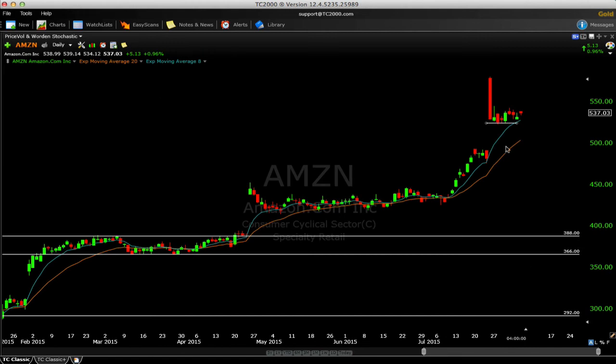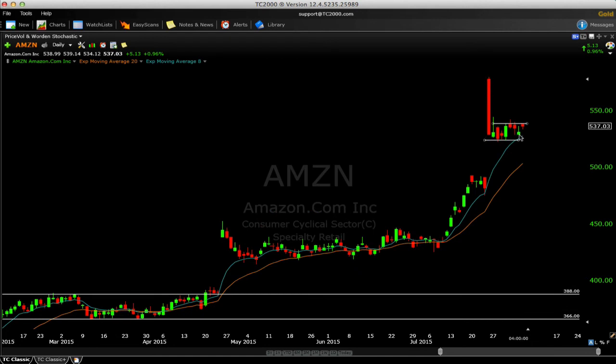Amazon, this one's tightening up a little bit. Kind of like what it's looking like. This one followed, of course, earnings, had this big potent sell bar, and then it's been moving sideways here, letting the moving averages tighten up. So this is interesting to me. Let's see which way Amazon wants to break.